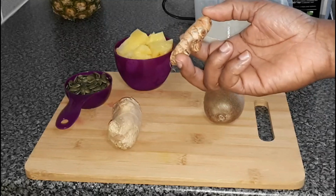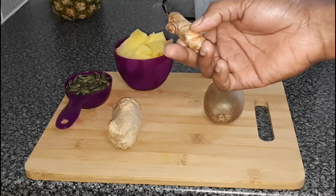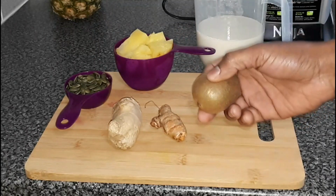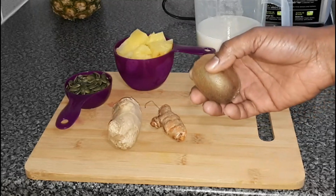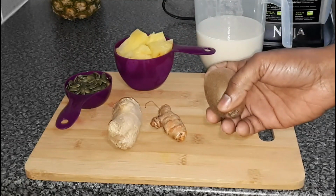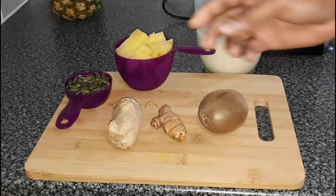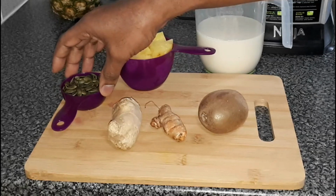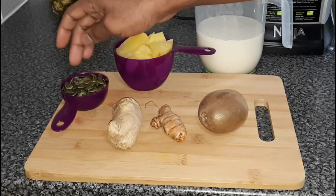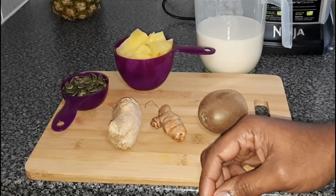Turmeric is anti-inflammatory and antioxidant, and it may improve and help with depression. Kiwi is high in vitamin C. Kiwi also supports immune system function, reduces DNA damage, fights inflammation, and also helps with weight loss. Pumpkin seed. The pumpkin seed is high in antioxidant, high in fiber, and very high in magnesium. The pumpkin seed also improves prostate and bladder health.